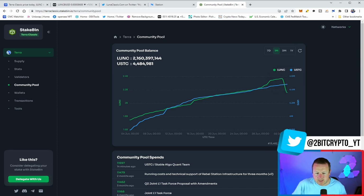We currently sit with 2.16 billion. So you can see the stable algo quant team has been paid out. 222 million has gone out of the community fund. So we do know we have about 2.16 billion Luna Classic in there. So we'll see how that all plays out. Don't forget, we're going to pay out about 1.2 billion, I think it is, for the L1 team, and then that further development. Ultimately, it's going to leave us with about $30,000 in our community pool, which doesn't feel particularly great when we attach that to Luna Classic.